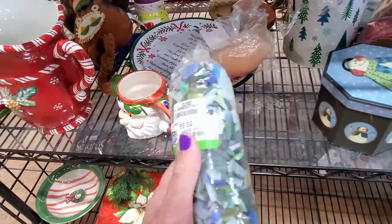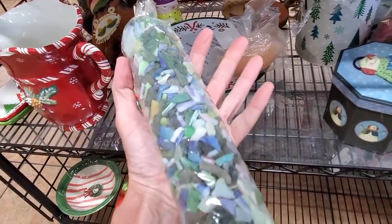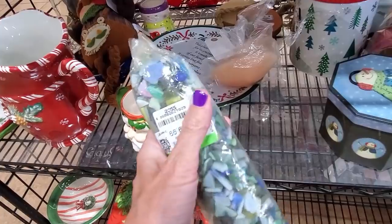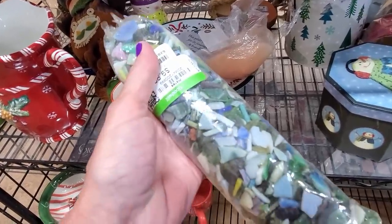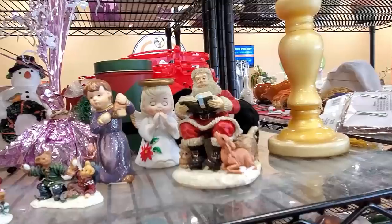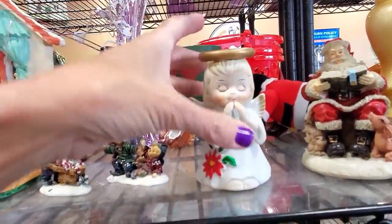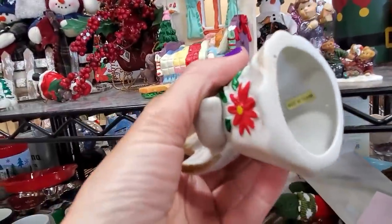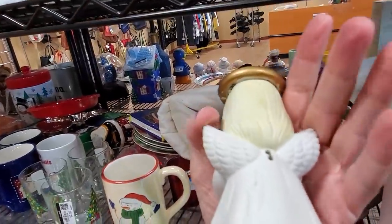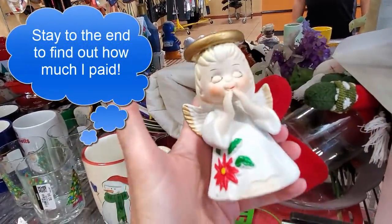Ooh, this is nice. This is nice for my flower arrangement vases, so I'm going to pick that up for that, not for resale. All right, I spotted this little angel right here who appears to be vintage. You know, she's made in Taiwan. She's really cute. She doesn't have a price. I'm sure she'll be okay though.